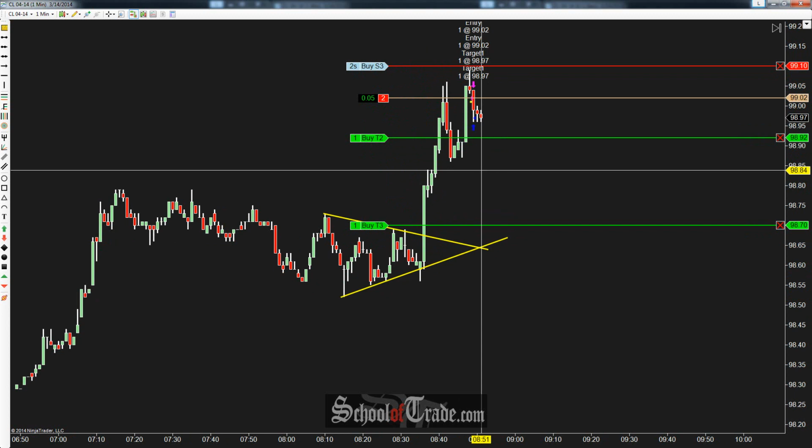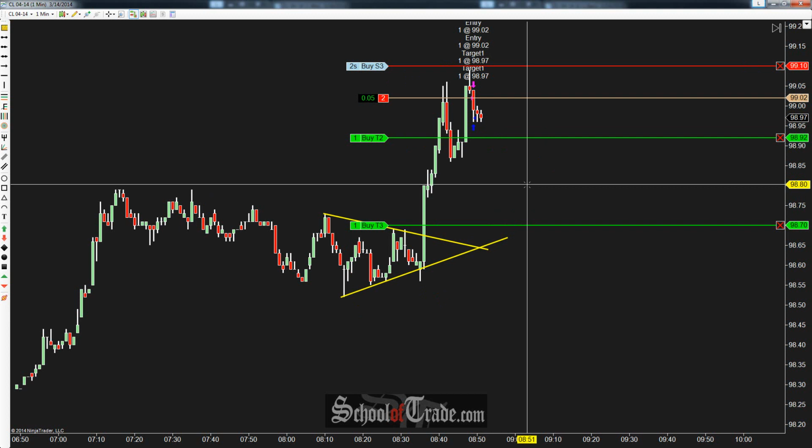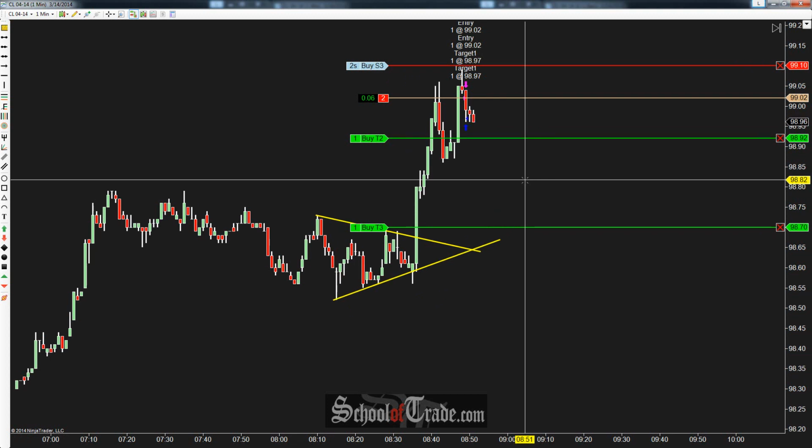Now, because we're looking for such an extended move down, the amount of time that this is going to take is probably going to put us past the opening bell. So if we haven't filled this +10 by the time we start reaching the opening bell, we'll drop the stop back to break even just to protect the profits overall. But for right now, we're more than capable of waiting. Since it's only 8:51 right now, we still have about another 9 minutes before we start seeing that opening bell kick in.